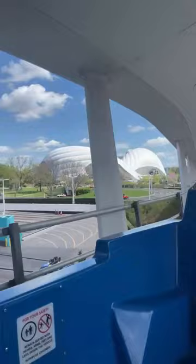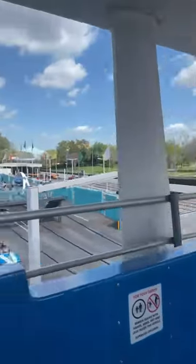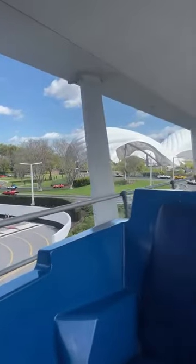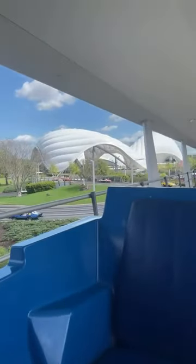Now approaching Tomorrowland Speedway and Tron Light Cycle Run. I love a good circuit, and these are two of the best tracks of the cosmos for a bit of light speeding competition.